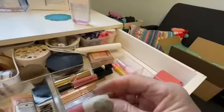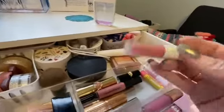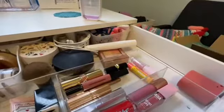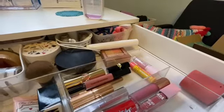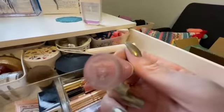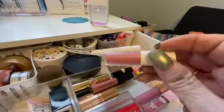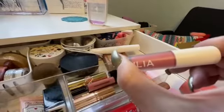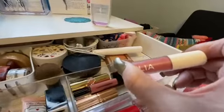So then I have here, this is from Ilia. This is a liquid lipstick, I believe. And this one is in the shade, oh no, it's not. It's a balmy tinted lip oil gloss. And this one is in the shade Only You. And that's the shade there. It's really pretty. Oh, I got a hair on there. That's really pretty. But I haven't used it. I think what I'm going to do is put it back.